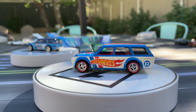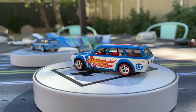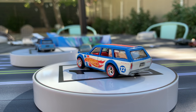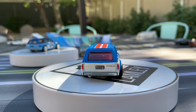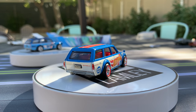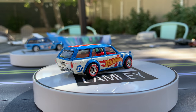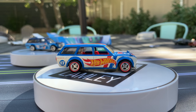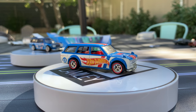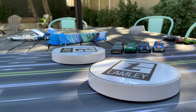I like the colors better on this one, just the brighter colors. I like the wheels better on this one by a mile. The four spokes obviously will look really nice on the Datsun 510 wagon. But, you know, it is what it is, and not as exciting. I think it's 2017, hence the number 17 on it. Not as excited about that one. Moving into the teens. That was number 20.